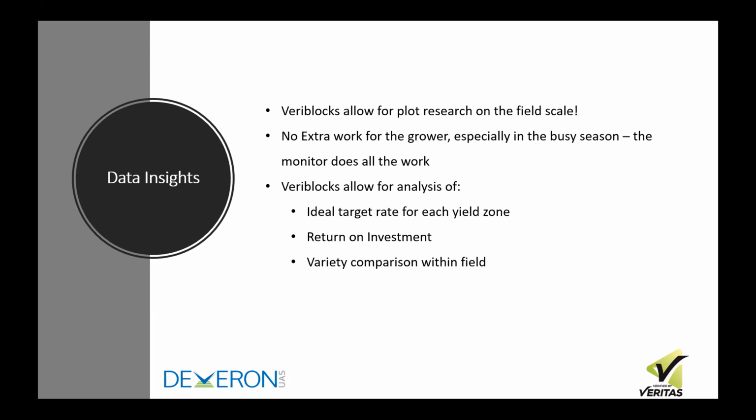Variablocks can also provide insights into what the ideal target rate for each yield zone is, your return on investment, and also a variety comparison within the field. Which variety performs best in each production zone and what rate is optimal.